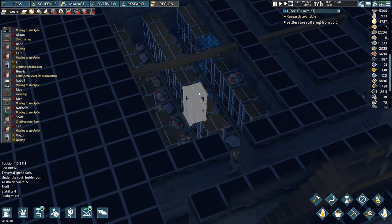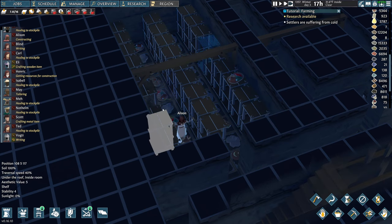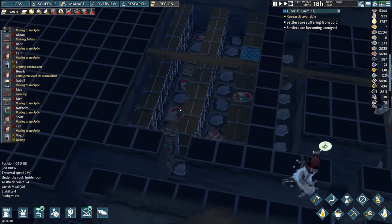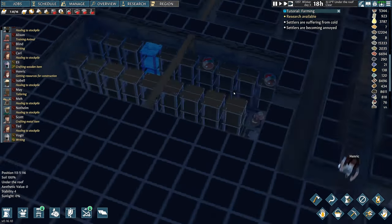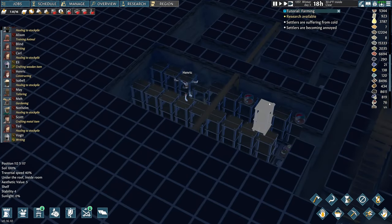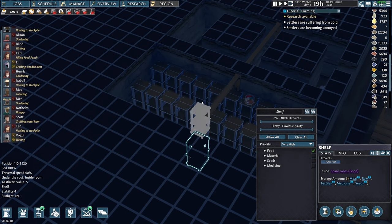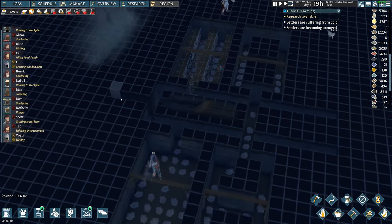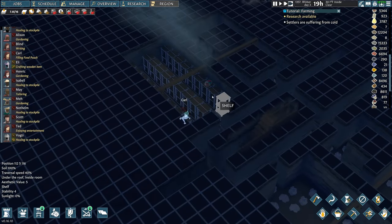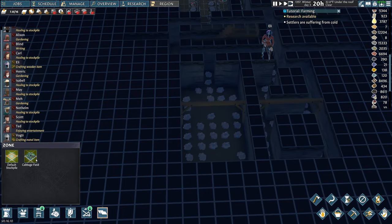Yeah, this is great. We're going to be able to store so much food down here. Yeah, change them to one and then change them to very high. And that will do it for all of them. Look at that. That is a lot of food that's going to be stored. Nice. It even changed the ones that were being constructed. Cool. I think this is actually going to be maybe enough. Guess not.